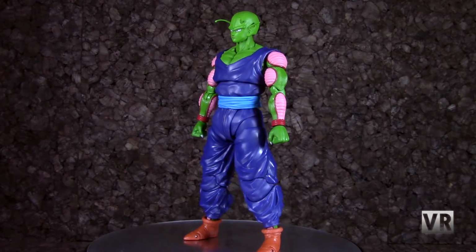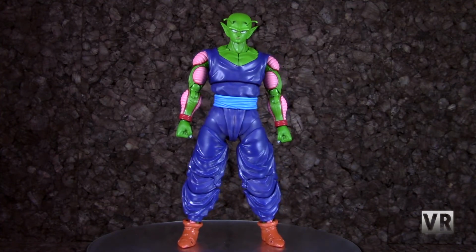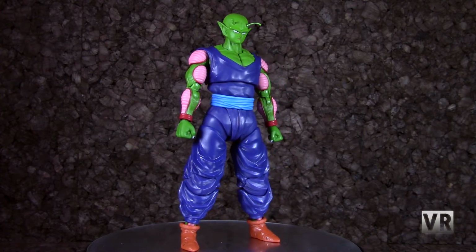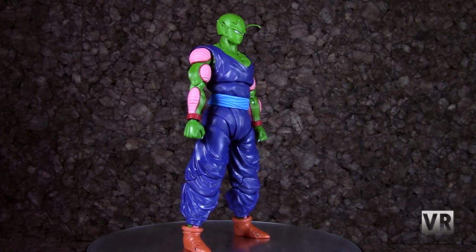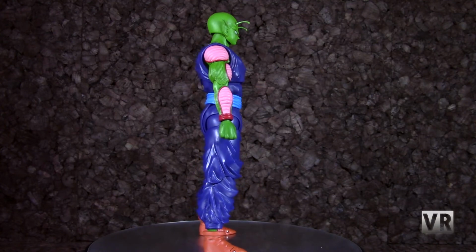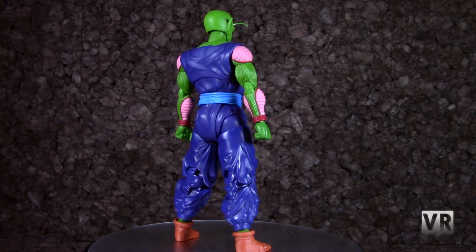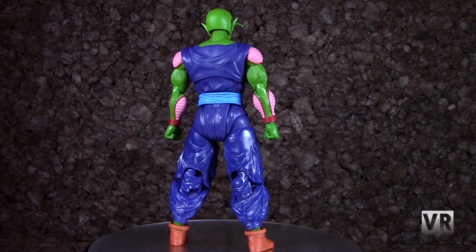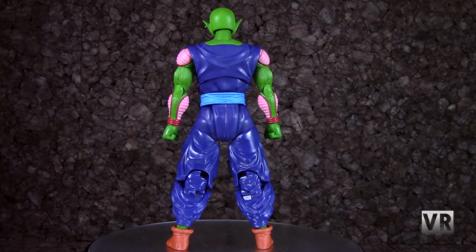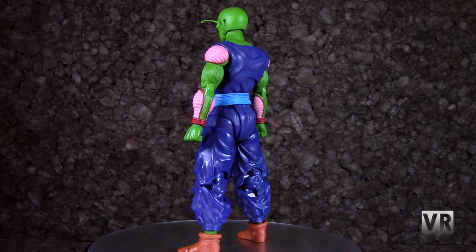And it's Piccolo! The new 2.0 version of Piccolo. Piccolo is my favorite character, if you didn't know, so it makes sense for him to be my favorite release of the year. He's also just really good. Been waiting a long time for them to remake Piccolo. He was like the first figure that they made in the line, so he was desperately in need of an upgrade. And this figure is really, really solid. Even if I wasn't like the biggest fan of Piccolo, he would probably still be a contender for the best figure in the line that's come out this year.